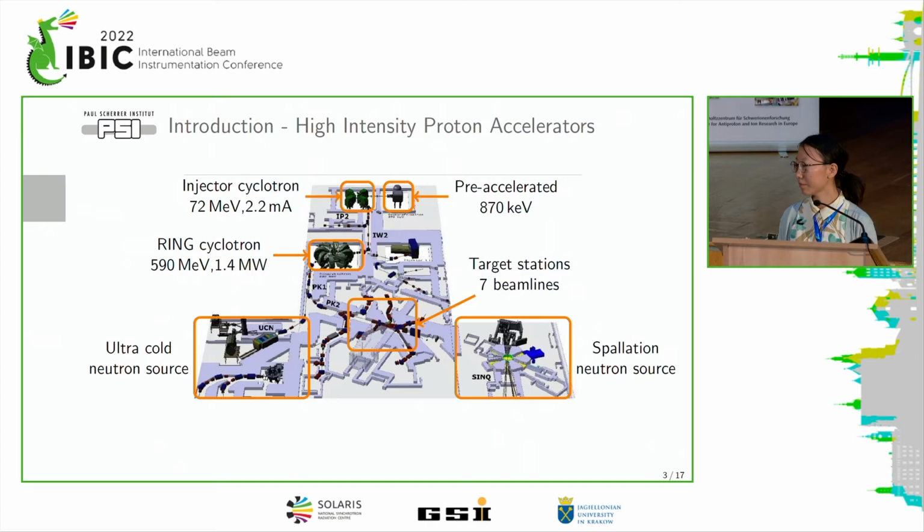First, an introduction of the High-Intensity Proton Accelerator, HIPA, at PSI. Maybe some of you are already very familiar with it. The first part is the Cockcroft-Walton that pre-accelerates and delivers the beam to 870 keV. After that, the beam goes to the Injector 2 cyclotron, which has energy up to 72 MeV with a beam current of 2.2 milliampere.